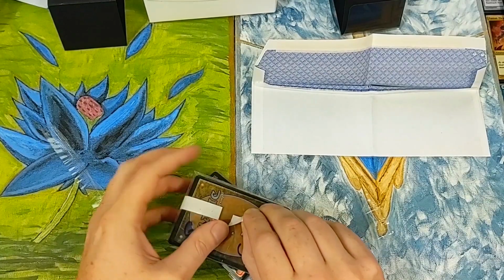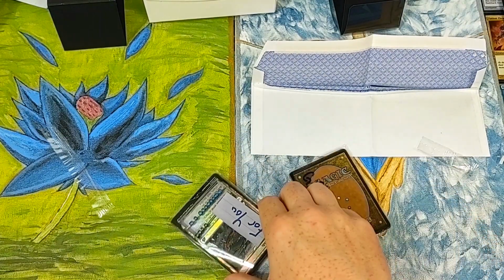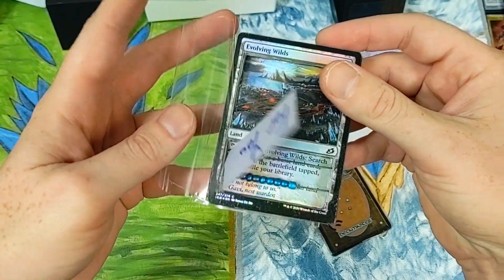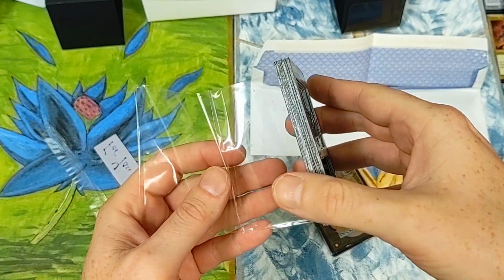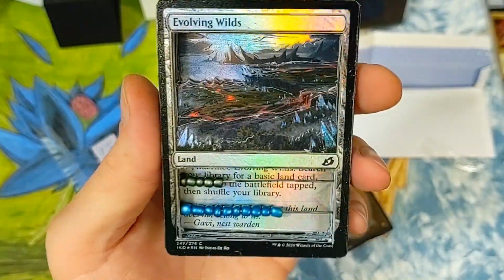Let's take a look. I am pumped. I like gifts. Who doesn't like gifts? Everyone likes gifts. All right, here we go. Oh my God. Wow. Oh man. Get a load of that. Whoa. That is super sharp. Oh my gosh. That took some time.